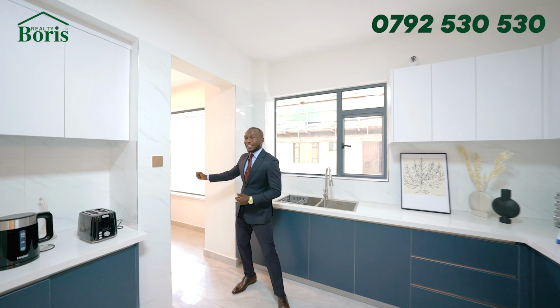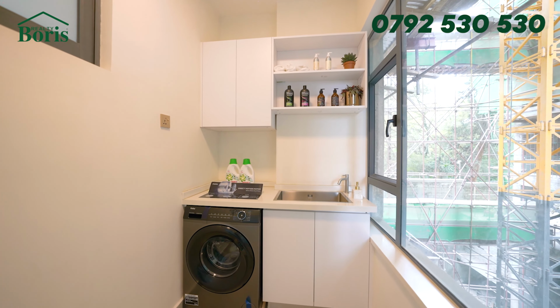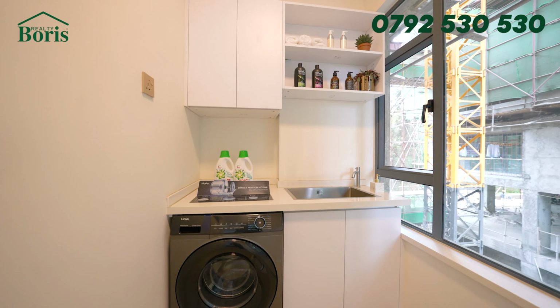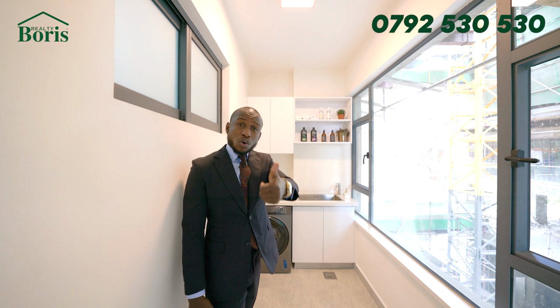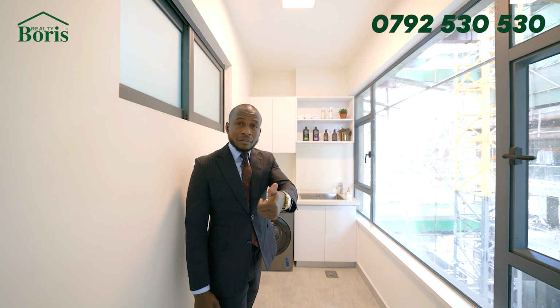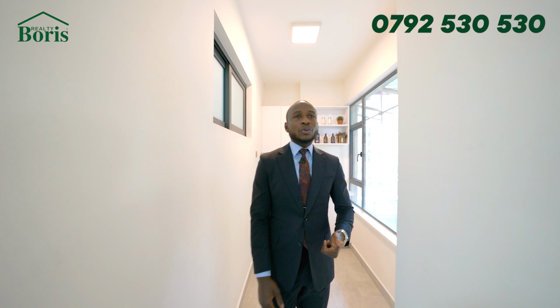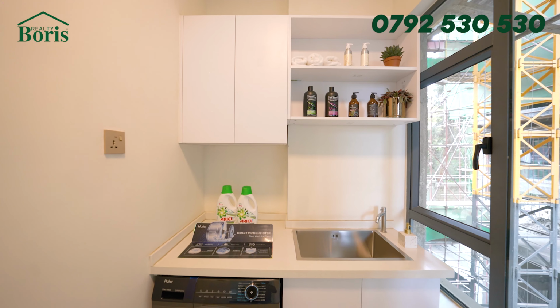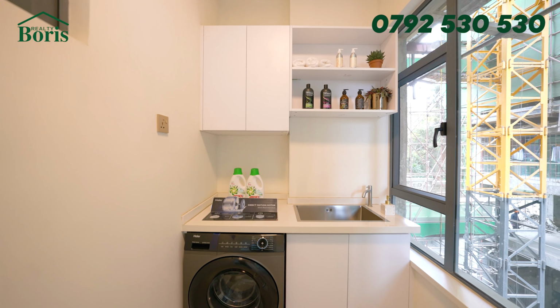Now, on my right-hand side again is our laundry. This laundry doesn't come with anything you're seeing here. But if you want this, the developer can do it for you at your own cost. And I like this house because of natural light. And I've told you this house comes with all the amenities. 17 floors up, man. You get the best views of the neighborhood.